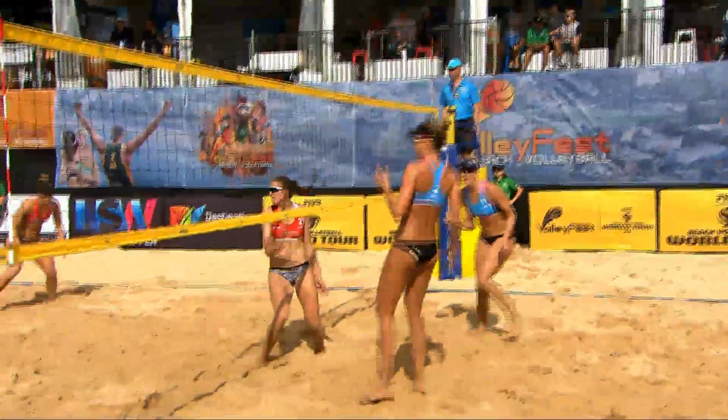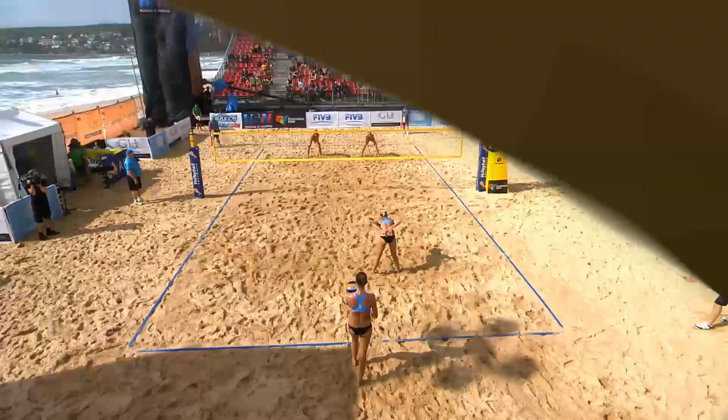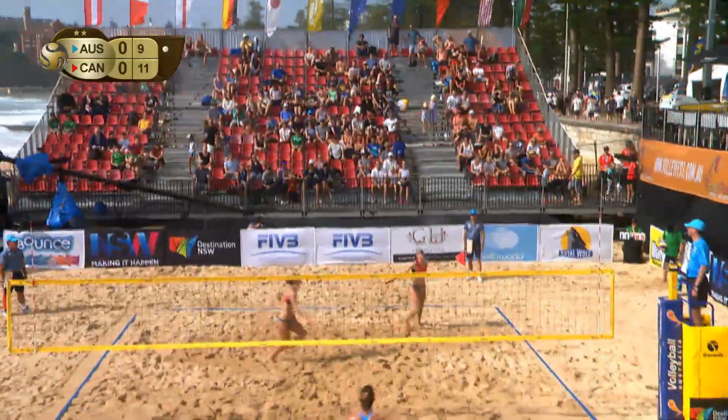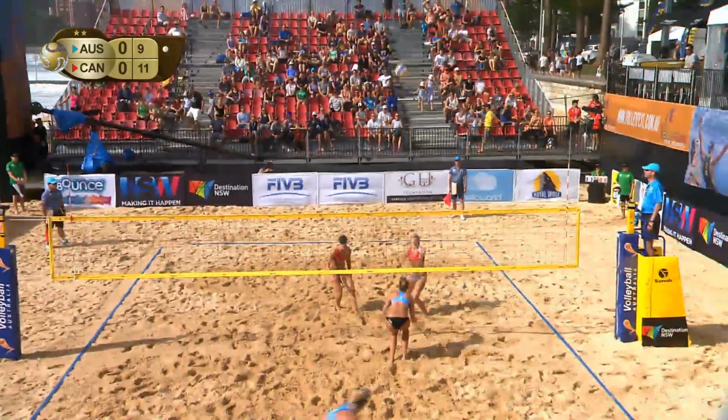But this is a clever play from Nikki. She could tell that probably she'd overrun the spike approach, so just rolled it nicely down the line. So 9-11, Australia trailing Canada in the first set by 2 points.